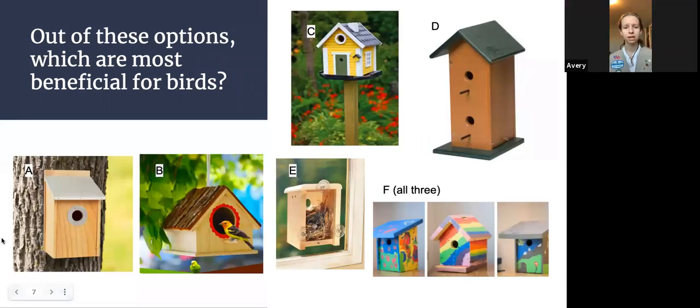All right, so now we're gonna do a really fast activity here. Just think about the stuff that Jenna just mentioned, and then look at these examples of birdhouses. Several of these are actually bad examples of birdhouses. So you can just think your answers in your head, or you can put them in the chat, or you can just write them down. It's totally up to you what you want to do. And then we will go over that in just one second.